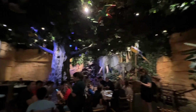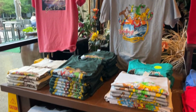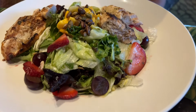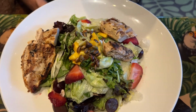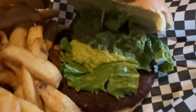I've been to several Rainforest Cafe locations across the country, including at Disney, and this was a little bit on the sadder end of the Rainforest Cafes. Some of the animatronics didn't work. It was a little bit smaller, but if you're traveling with kids or you just need to get something to eat, it is a fine option. This is the chicken salad that my husband had that he really enjoyed. And then I got the plant-based bean burger with guacamole, and it was fine. I was hoping it'd be a little bit better. It was fine, and the bun was not great.